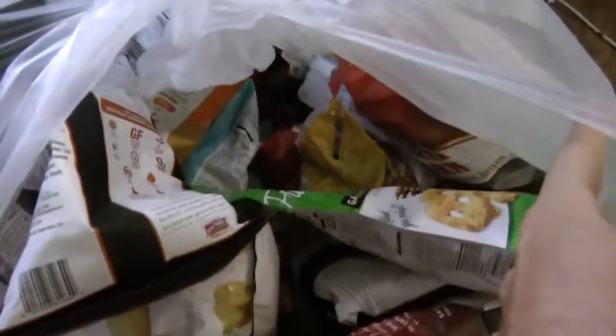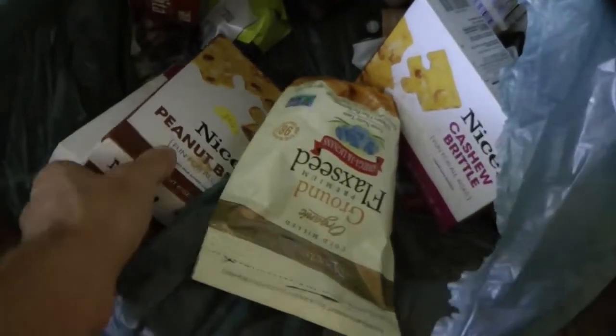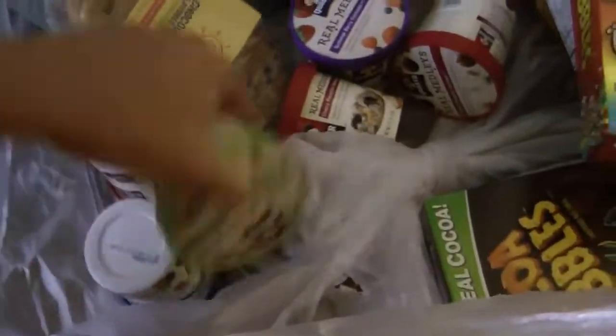This bag seems to be full of chips. It's full of chips, and this bag, random stuff, Jolly Ranchers, crackers, makeup. This bag, cereal, oatmeal, some good cereal, Raisin Bran, cookies, a lot of this oatmeal.